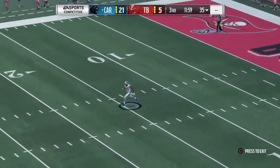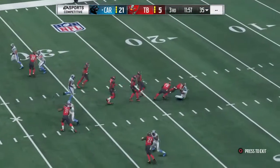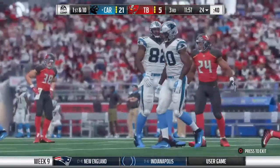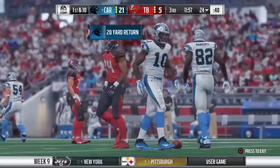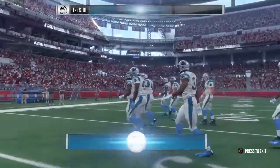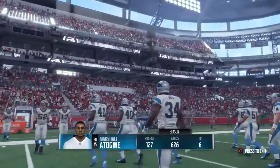This is taken at his 4. And he'll be brought down at the 23, make it the 24-yard line. Out come the Panthers. They'll have it first on offense in the third quarter.